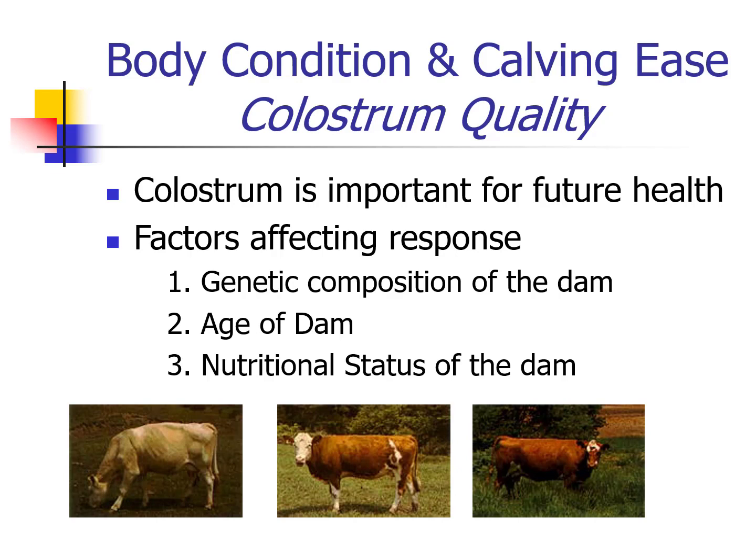Other factors affecting quality can be genetic composition and the age of the dam. We expect a cow that's 5 or 6 years old to produce higher quality colostrum than, say, a cow that's 10. And then nutritional status of the dam. Is she fat or is she thin? The animal on the left is a little under in body condition. You can see the ribs on that animal. The picture in the middle is an animal probably in adequate body condition. Even the animal to the right, adequate body condition, and that may affect colostrum quality.